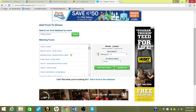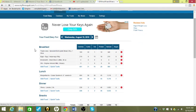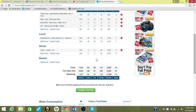Check it out. Alright, I'm definitely going to have 2 pounds. Who am I kidding? I'm not going to stick with 1 pounder. Alright, let's take a peek. Alright, so it's only 228 calories. It's actually really not that bad. A lot of protein, little fat, little carb. Okay, so that's not a bad thing.